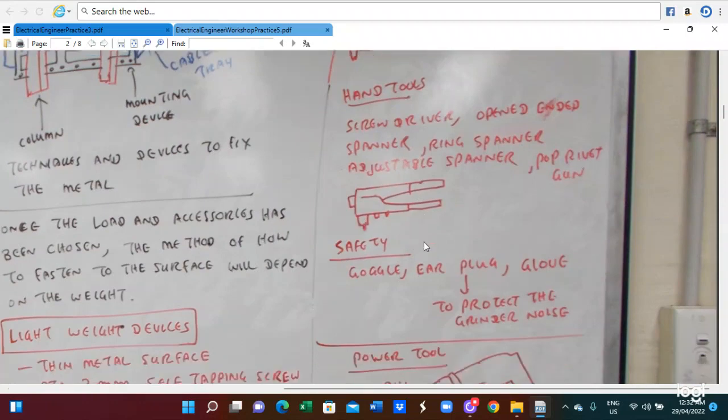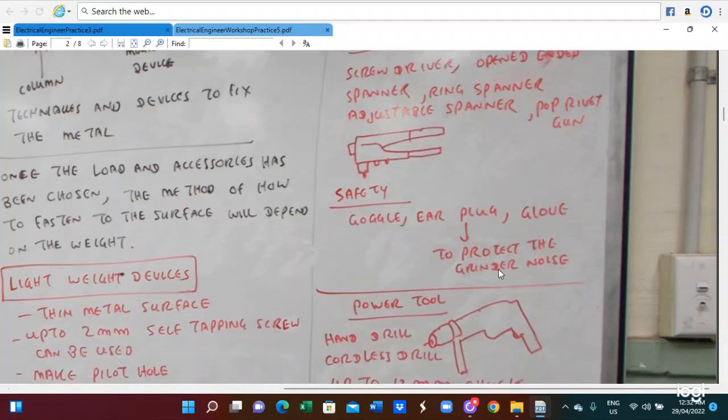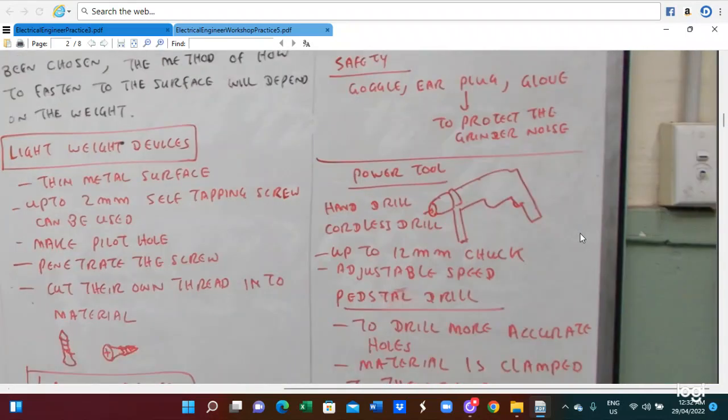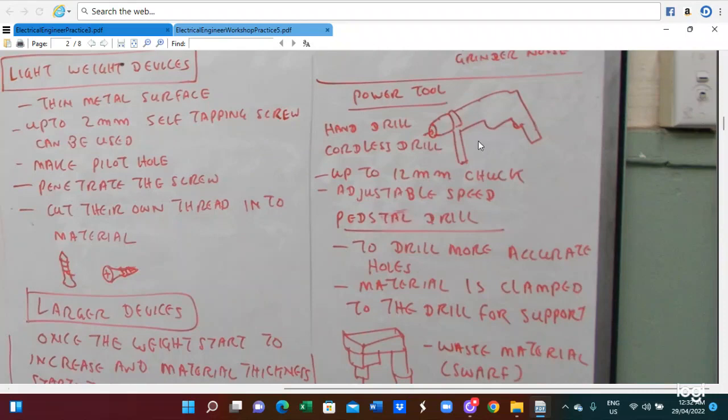For safety, we have to wear goggles, ear plugs, and gloves to protect the rider from noise. Here is a power tool. In this case, they are handling collar drills. We have to use up to a 12 mm channel, and we are also using the adjustable speed.